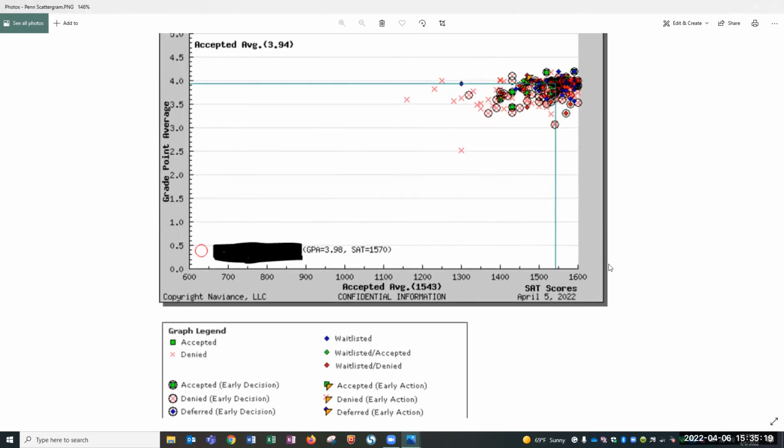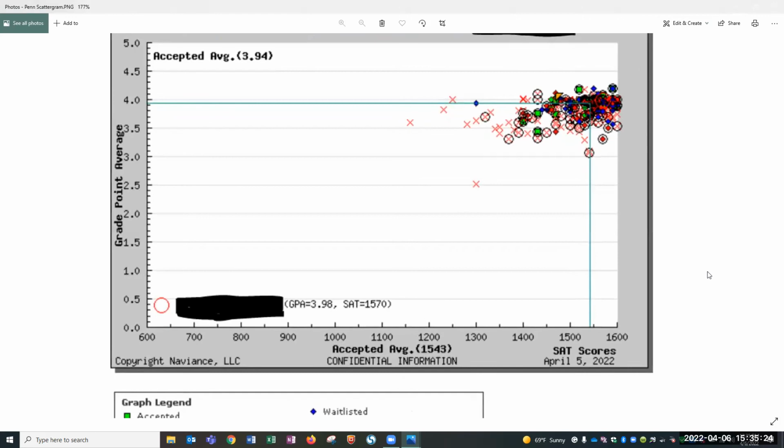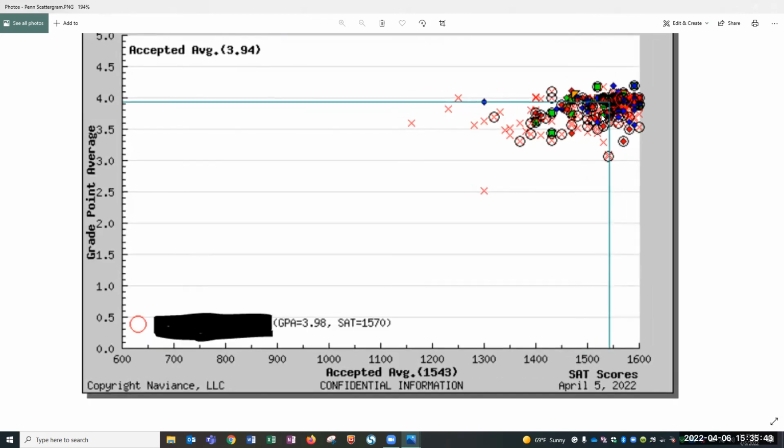I'm going to need to scroll in a whole lot here for you to be able to see. And I've done some high profile. This student, I've said, has a 3.9 GPA and a 1570 on the SAT. And the accepted average is a 3.94 and a 1543. So technically, this student is above the average.